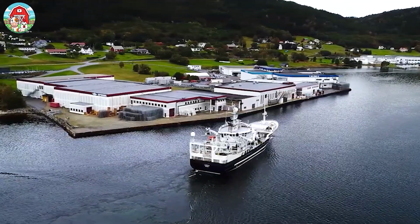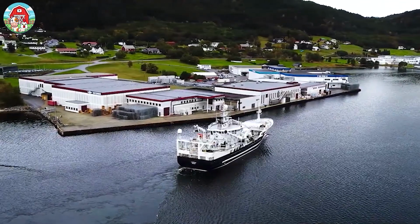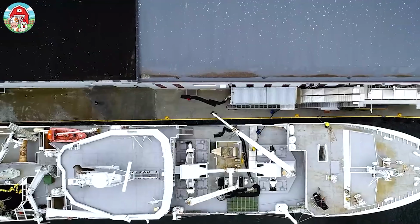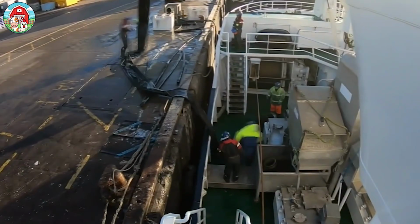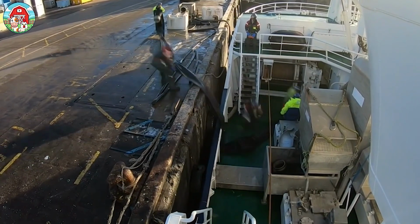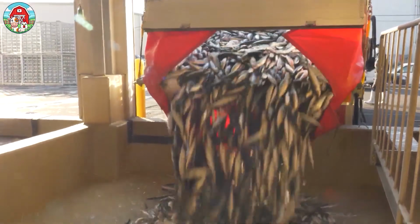Instead of unloading by hand, these modern ships pump the fish straight into the processing plant using enormous pipes. Thanks to this method, unloading can be up to 10 times faster compared to traditional manual methods.